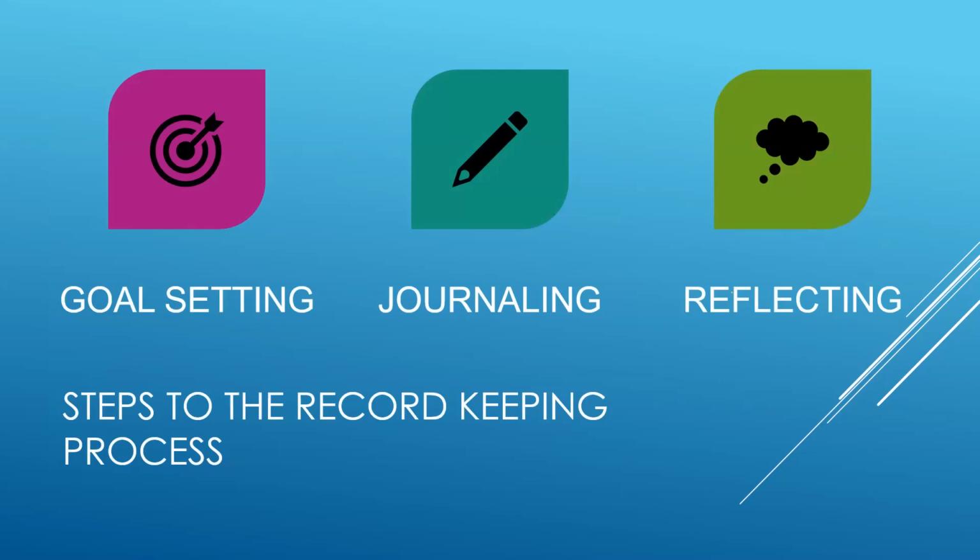So you write all that out, and then you're going to reflect. Towards the end of the year, that's when we reflect. So what went right, what went wrong? Did you accomplish your goals? If you didn't, what was the problem? What was the hindrance? What happened that you weren't able to accomplish them? And if you did, what particular learning experience did you have that helped you get to your overall end goal?